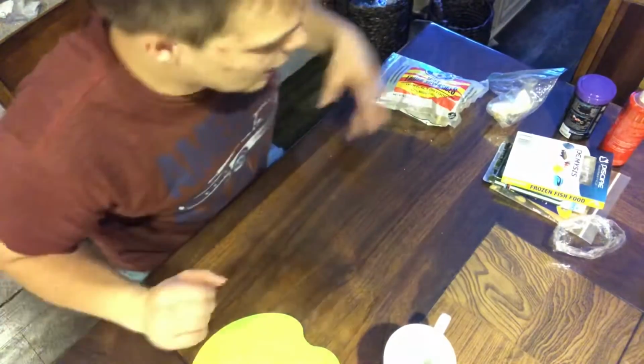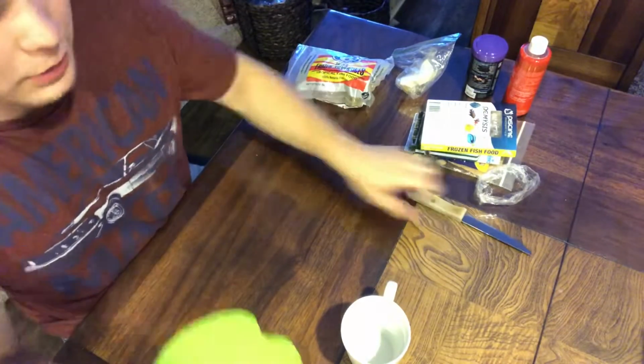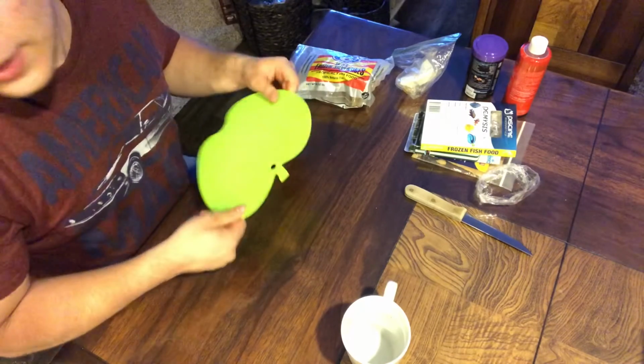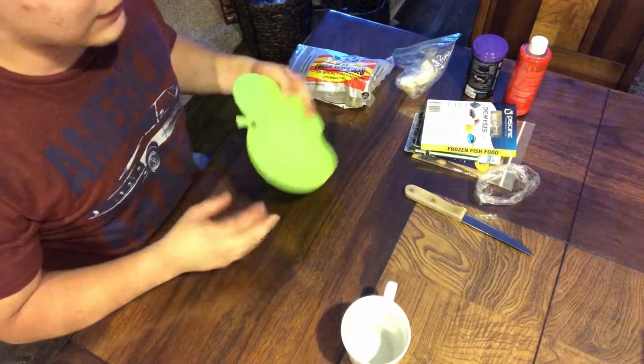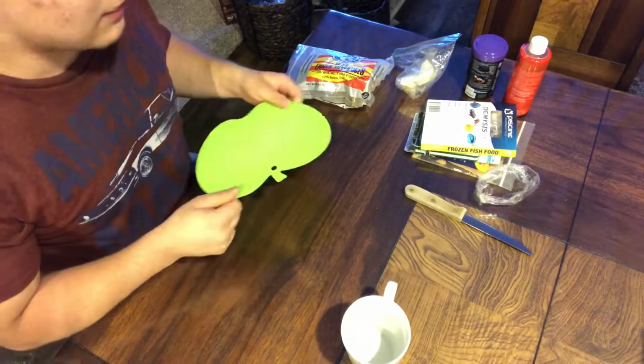Alright, so now I'm up here and I'll show you what I actually do for a special blend. And you could actually store this in your freezer for whatever the volume of food you're making. It's basically just frozen food that got thawed out and put back together. So it's basically frozen food in your own form, so it really does not go bad.